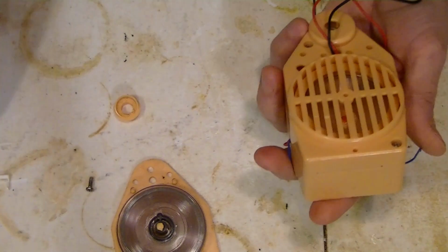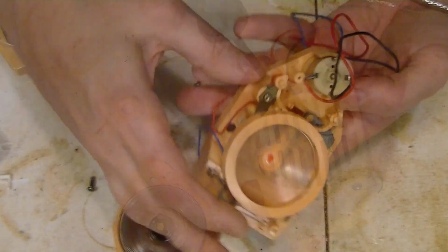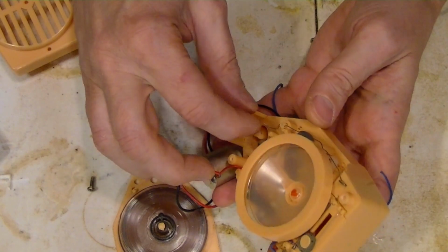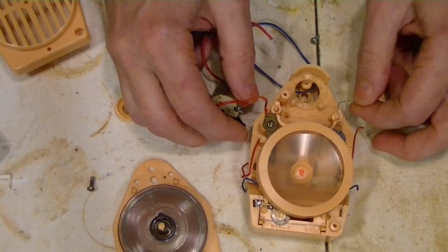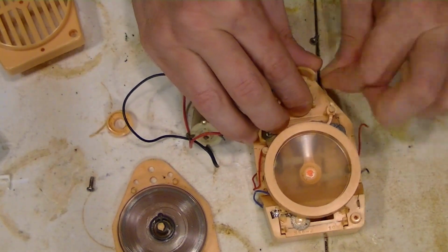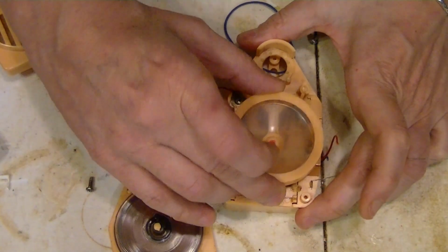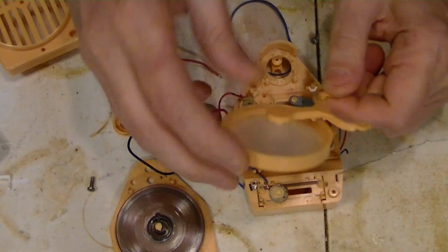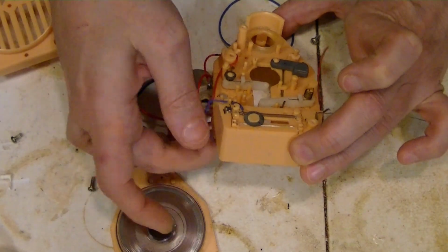Okay. Now, let's see what's inside. Yeah, the little tensioner's not even on. Yeah, see this one, you put batteries in here. Okay, I don't need that. Get that away. There's the diaphragm. Okay. Some sort of potentiometer or something built into this. That's bizarre.